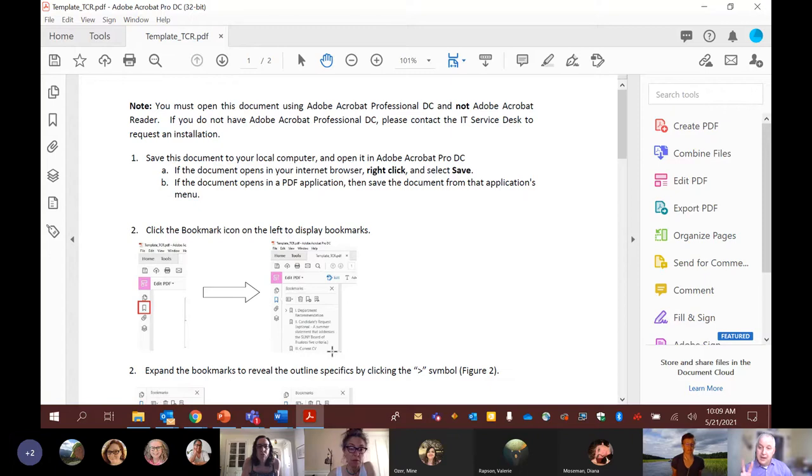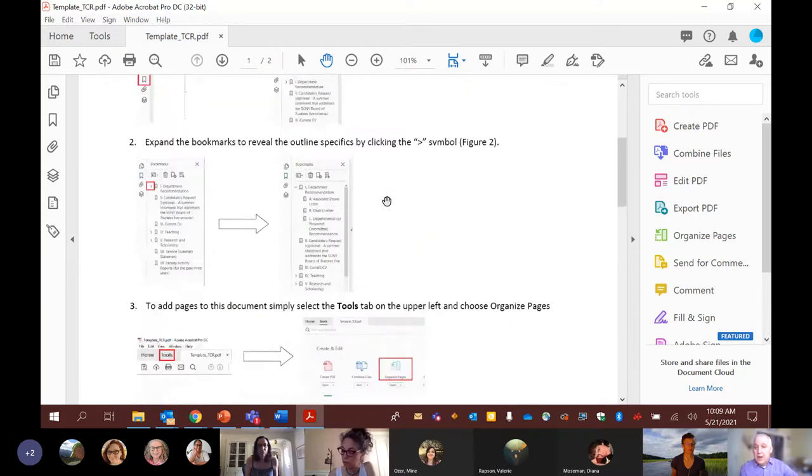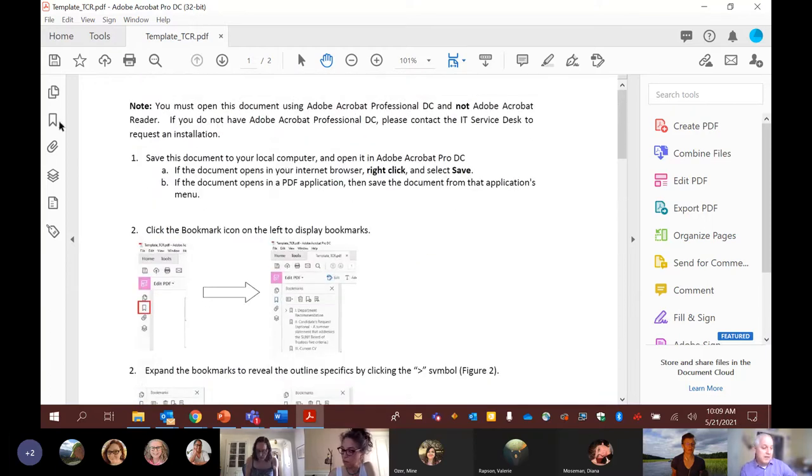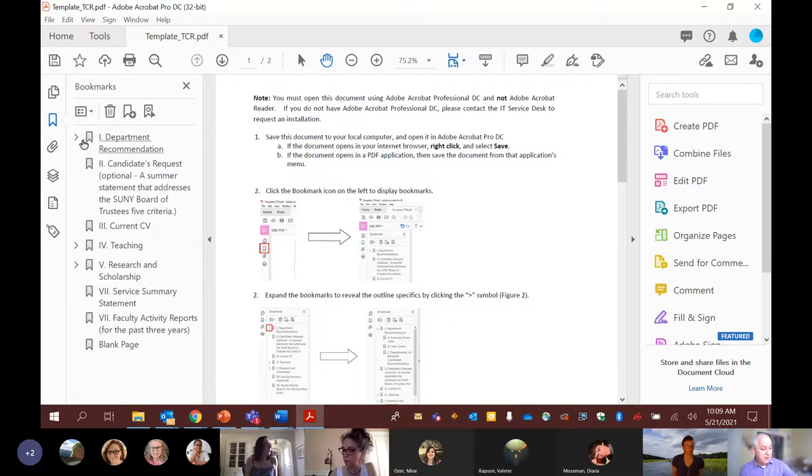We said there are two main areas here that are really important. One is this content in the middle of the page, which is how to use this Adobe Acrobat space. But the other important part is the bookmarks, which go along with this. The bookmarks are at the left-hand side, under this little bookmark icon. They are the list of what is expected to be a part of your dossier. Okay. So by default, there are seven main areas here.